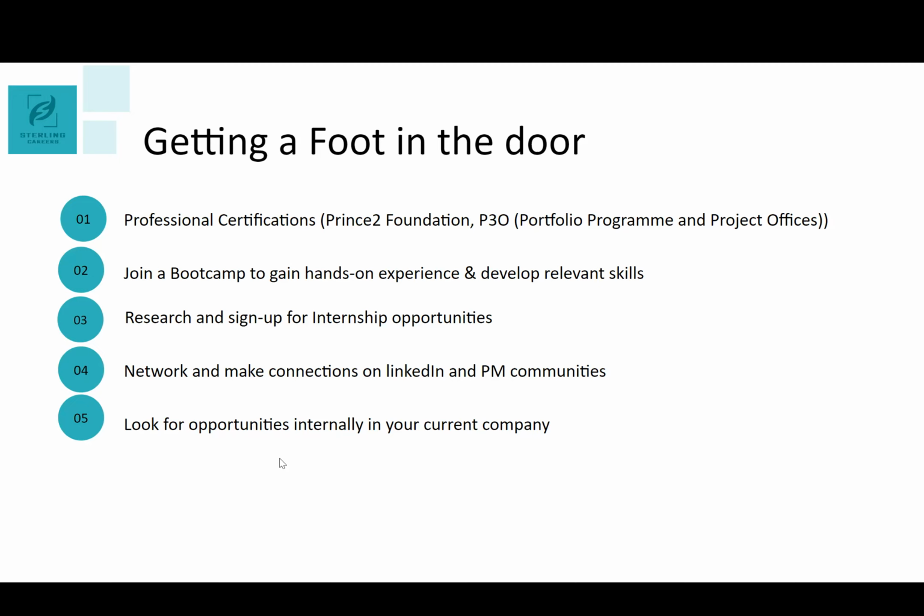Once you have the experience, you have the experience. Once you go for an interview and you do great, they just employ you. So it all depends, and it's endless. It's not just Prince 2 and P3O. There's MSP, Managing Successful Programmes. There's so many. There's ITIL, there's Agile, Scrum Master certifications and all that. So that's endless. You want to join a boot camp like Sterling Careers, where you have hands-on experience. You work on real life projects as well, and that's really helpful.